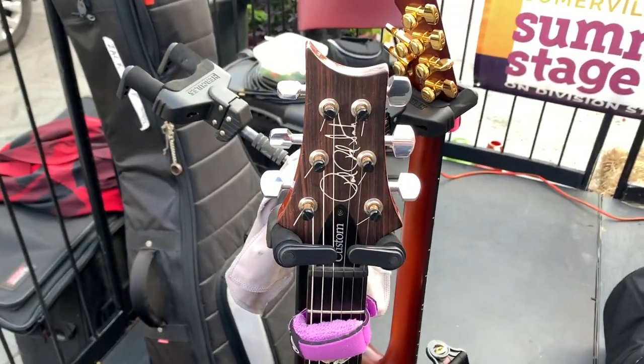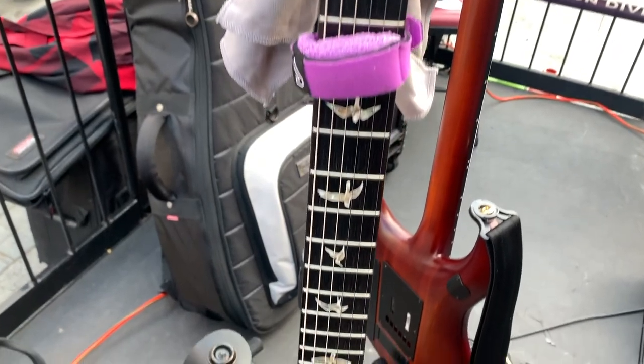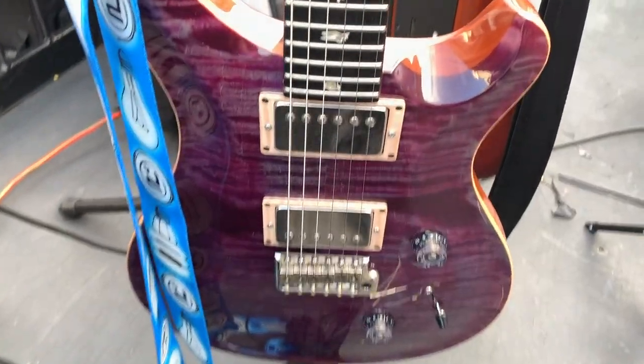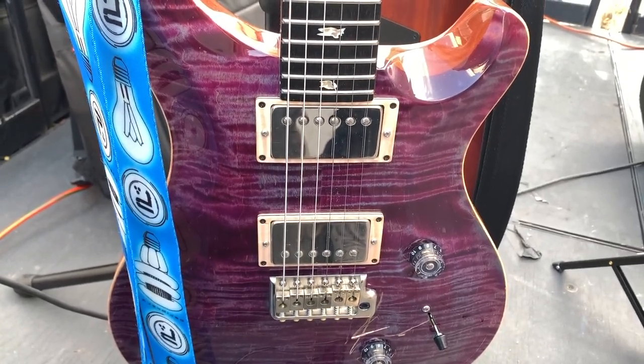So the guitars that I'm bringing today, which I'll show you a little bit later, are my Paul Reed Smith Custom 24. The reason I choose this guitar is because of the humidity treatment that it receives at the factory to make the wood as dry as possible, and it handles weather really well. I've used it for all of my outdoor gigs this summer, and it holds up fantastic.